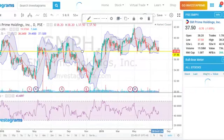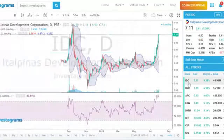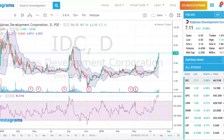Okay, let's try to check other stocks. IDC. Wow, this is the reason why I don't really look at stocks with big movements for the day, because the tendency is it will really give you a high price. So it's not ideal to get into IDC because this is already way too high, and our indicator, we only get in when it's oversold.